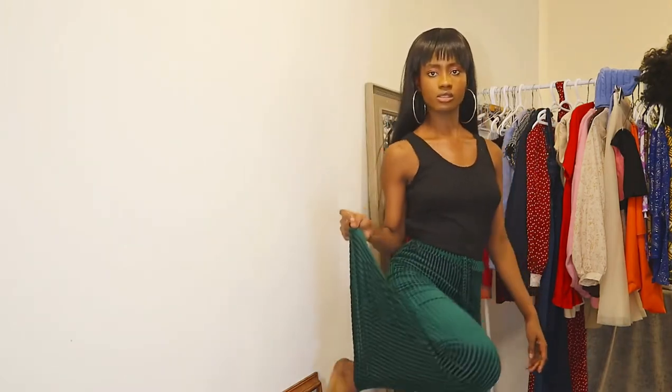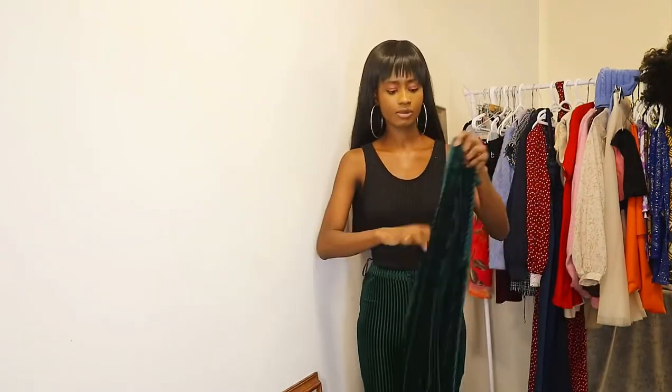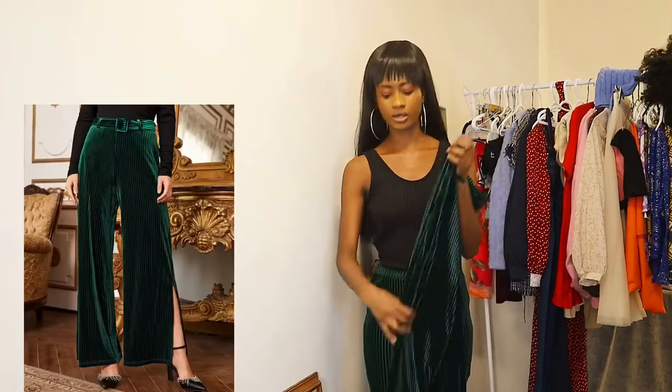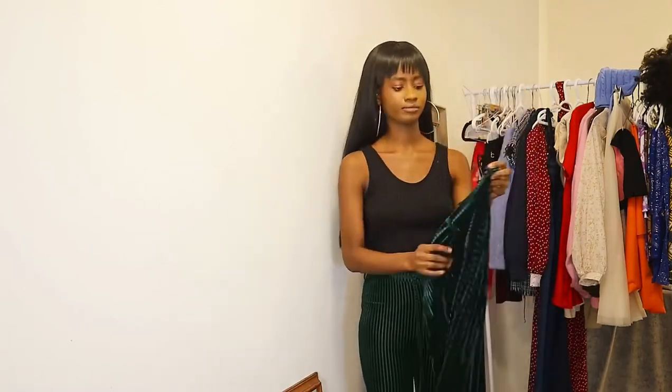And you can see the white one. I got a similar style, the same fabric but slightly different. This one has a zipper and is more wide leg, like a wide straight leg, and it's got a bit of a slit on the side.